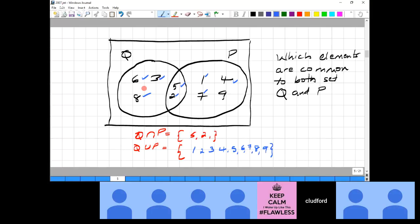Hold on. But we did not use 5 and 2 two times. Why not? Because they're members of both of the sets. And so why didn't we list them 2 times since they are members of both sets? Because you don't have to list them 2 times. So we just write them once. All right, good.